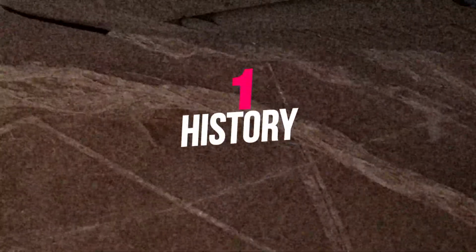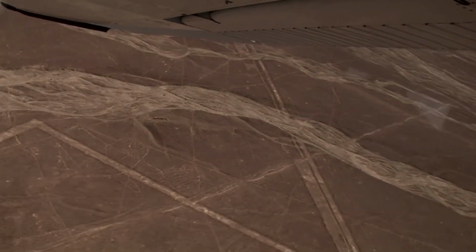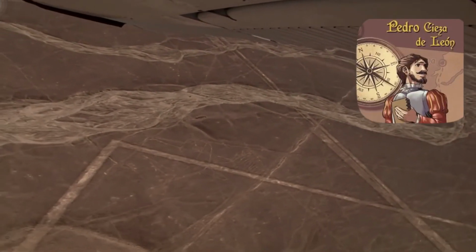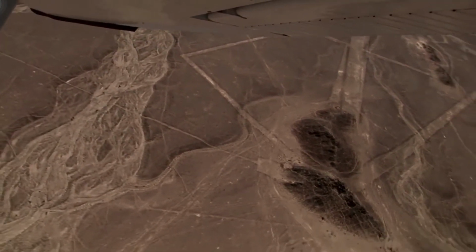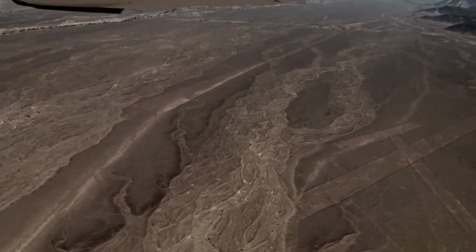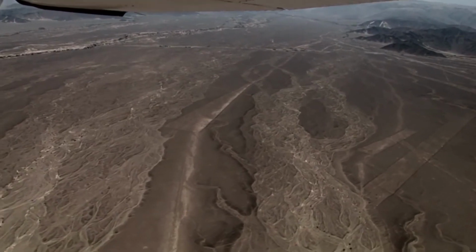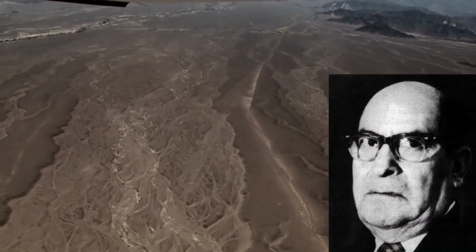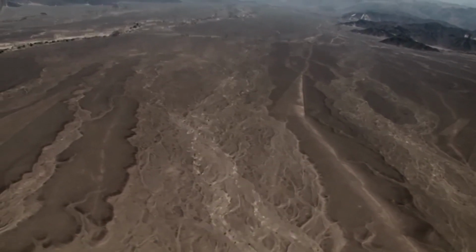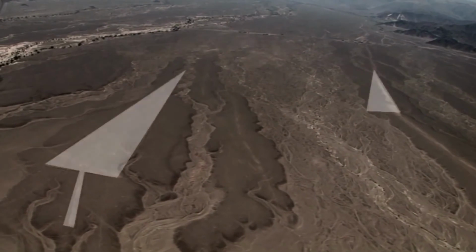Number 1. History. The first mention of the Nazca Lines in print was by Pedro Cieza de Leon in his book of 1553, where he mistook them for trail markers. Although partially visible from the nearby hills, the first to distinguish them were Peruvian military and civilian pilots. In 1927, the Peruvian archaeologist Toribio Mejia Xesspe spotted them while he was hiking through the foothills. He discussed them at a conference in Lima in 1939.